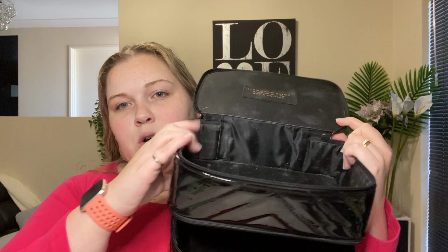It is also nice and firm, so it doesn't crush my makeup. This piece here is very firm, so it really keeps the bottom compartment quite protected, and then the top one keeps the top compartment quite protected as well.